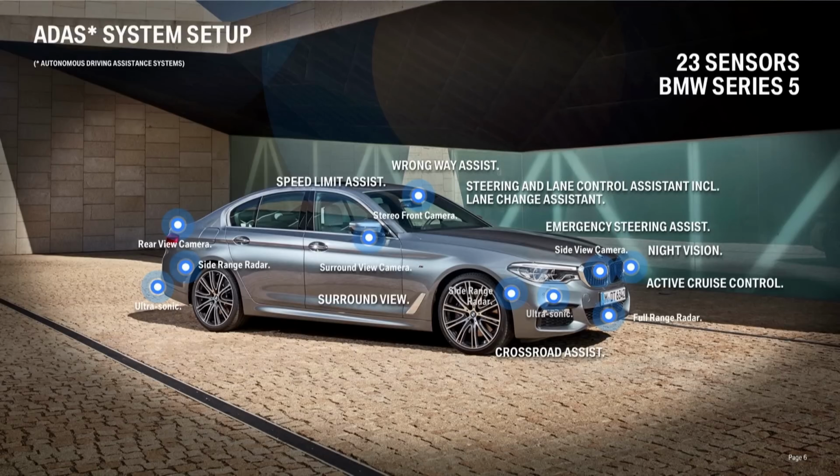Here you can see a BMW 5 Series car that was released to the public in 2016. And that car at that time already had 23 sensors built in. The blue spots in the picture are some examples of sensors built into the car and where they might be arranged. You can also see in this picture the systems that are built on top of that, like speed limit assistance or active cruise control, to just name some of them.